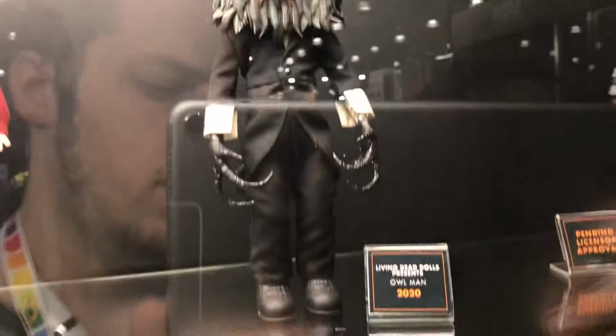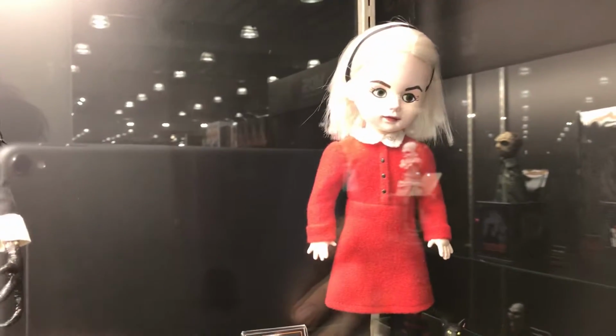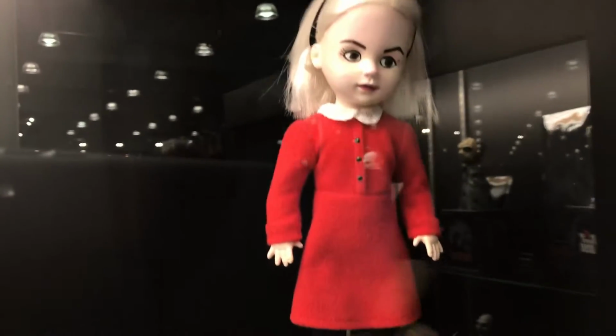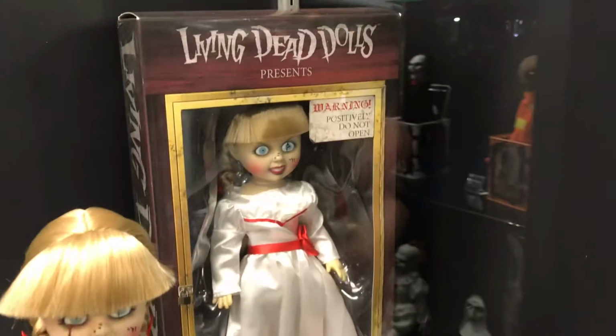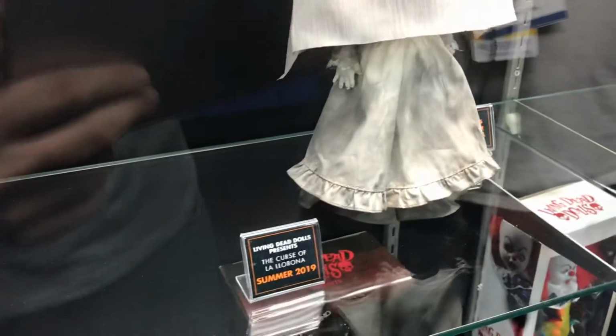Owlman. And the Netflix Sabrina live action series that has just debuted. That's the Chilling Adventures of Sabrina. Underneath that is Annabelle from The Conjuring. Pennywise from the 2017 version of It. The Curse of La Llorona, which is a figure that has a veil over its face.